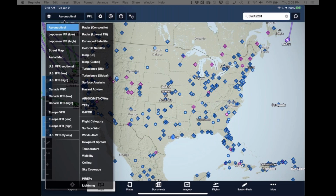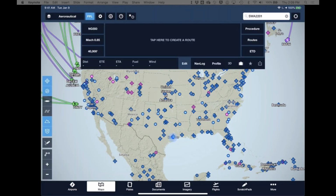And then from there, I like to use the flight plan edit window. At the top of the screen, you see that we have the FPL tab. And from the FPL tab, this is where I like to start my flow. I start a top to bottom, left to right typical flow, starting with the aircraft tail number.